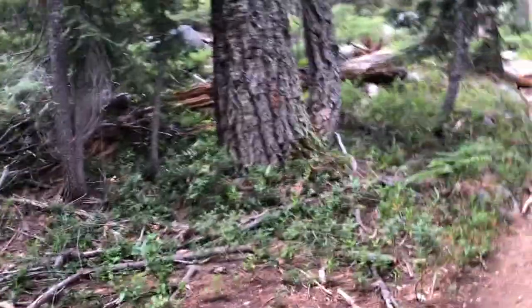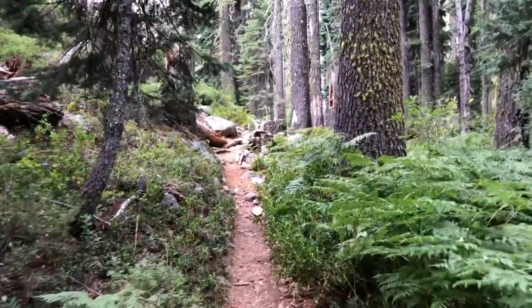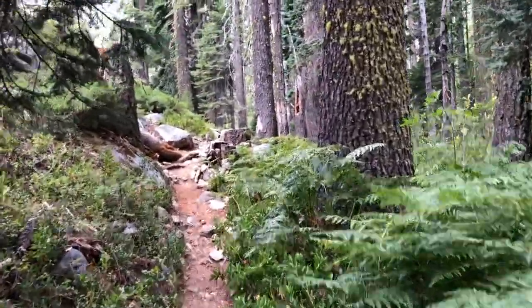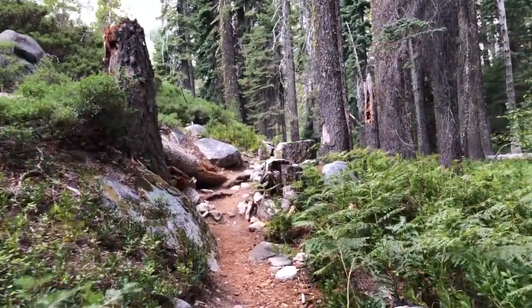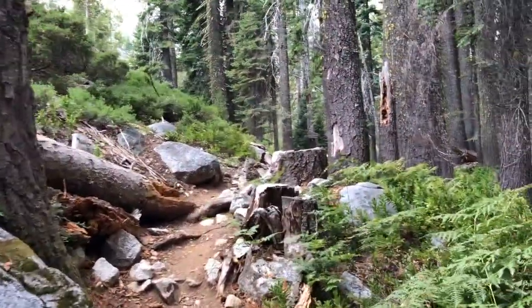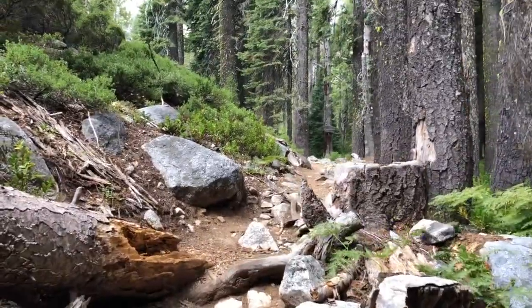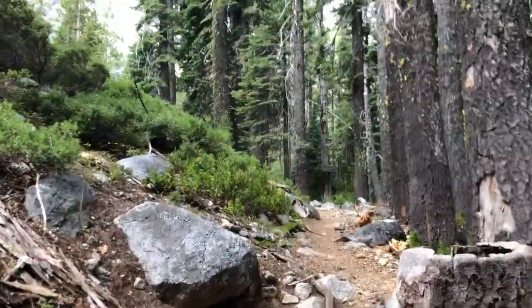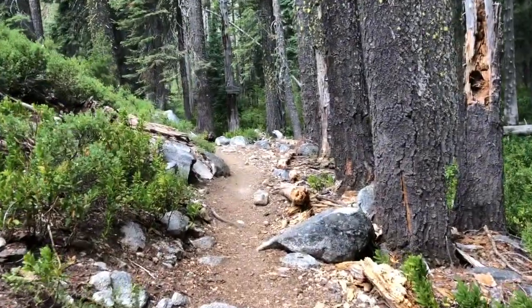I do need to give a disclaimer here because, according to Linkhart's book, he says the last half mile of the trail up to Boulder Creek Lakes is the roughest, steepest trail in the Alps. And I sort of agree with that. Even before that, a lot of the shrubbery is overgrown. It's very steep. There's a lot of rocks. It's certainly not an easy trail. It's not a beginner's trail.